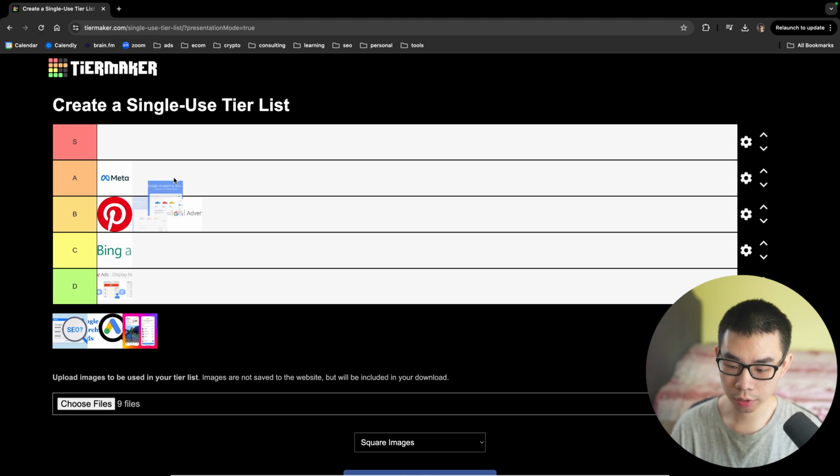Google Shopping ads. Now I love Google Shopping ads just because it's a great way to test keywords and see what works for the brands that you're advertising. Now I would say Google Shopping is S tier.